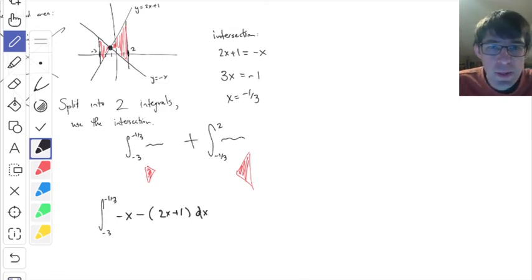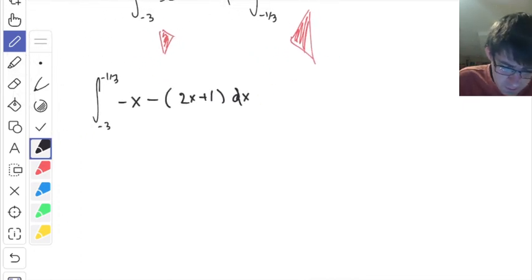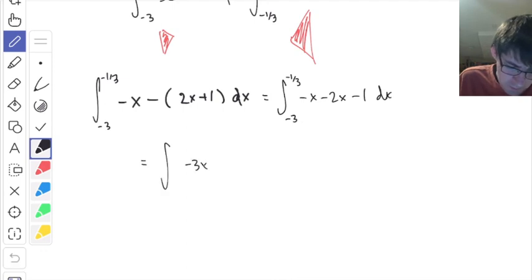All right. And now we can do this integral like we always do. Let's just simplify this first. You can combine that stuff, right? It's minus 3 to minus a third, and then I got minus x. Let's distribute the minus sign. Minus 2x minus 1, right? And then you can combine those x's. They add together. You get negative 3x minus 1, from minus 3 to minus a third.